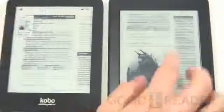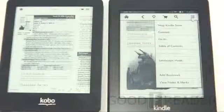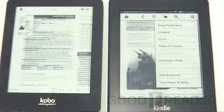So my advice is, because the Kobo Glow does read popular comic book formats, CBR and CBZ, whereas the Kindle Paperwhite does not, you probably want to read it exclusively in landscape mode. You'll get a better experience. Text will be a little bit more pronounced. You'll have to pinch and zoom less.